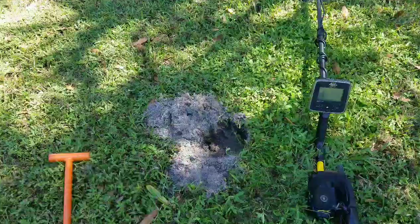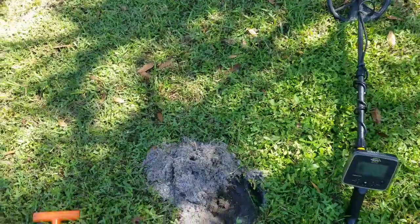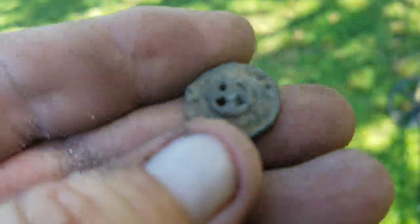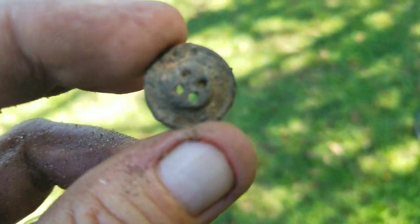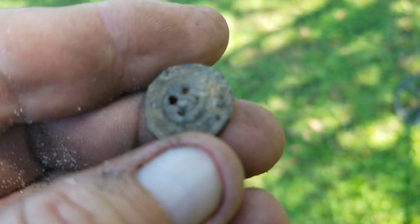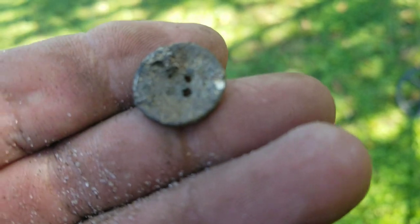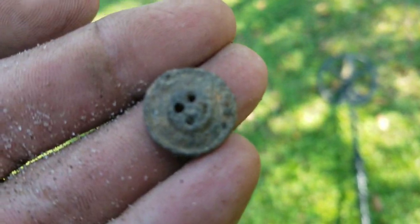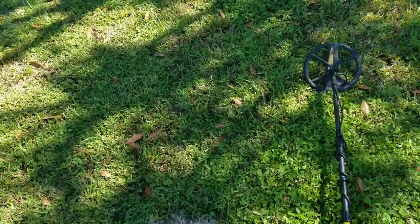Super cool. Right down in there, about 5 inches or so. I got this nifty 4-hole button. I've heard others call these underwear buttons. I don't know if that's just a term or if they were actually underwear buttons, but that is pretty cool. Super stuff, man. Love getting the old buttons. All right, in the pouch it goes.